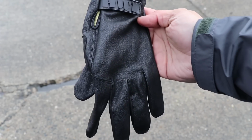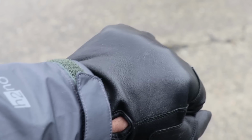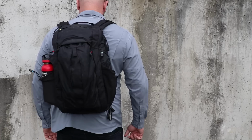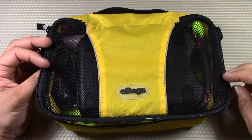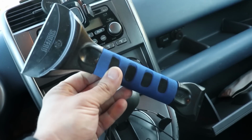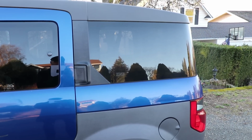Now, one of the items that I do not have in my glove compartment are actual gloves because I prefer including those in either my EDC or in a go bag. I do have some work gloves included for having to do roadside assistance, but I have those in a different module. So the first item that I have in here is an ice scraper. This is mainly used for the winter times. And in the summer, I move it to the very back of the vehicle because it's not needed as much.